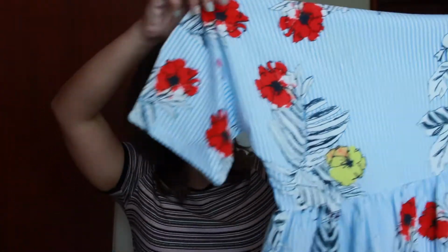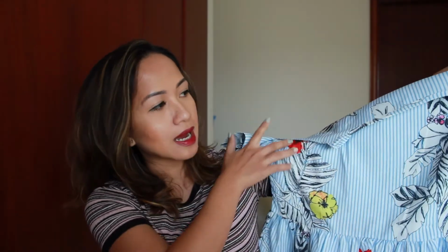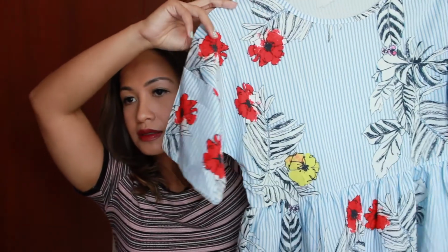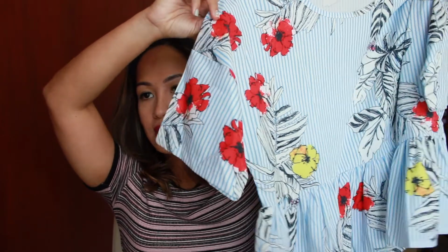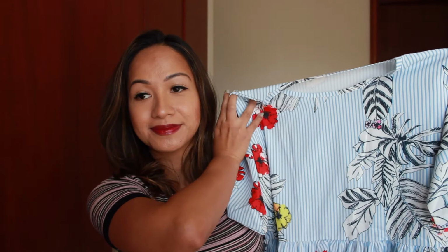First thing I got is this vertical striped blouse with a flower design. Looks like this. And I got in the size small.